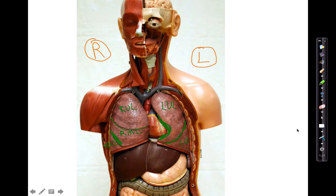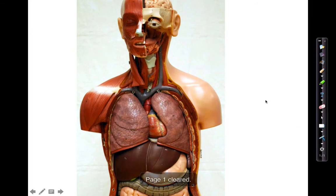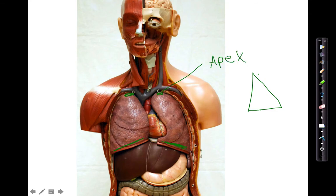And the other thing you need to know is something called the apex. Remember, we have a triangle. The apex is the top part, the base is the bottom part. Well, in the lung, this top part is the apex, and this bottom part is the base. The base rests on the diaphragm. So make sure you know the apex is there. Apex and base, the bottom part of the lungs.